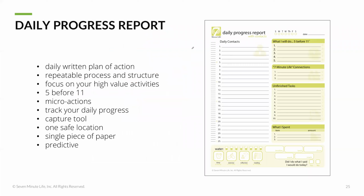Next week, we're going to be talking about the key tool, the daily progress report. This is where you create your 5 before 11 list. These 7-minute life connections. If you're in sales, that's where you think about prospects that you want to call or networks that you want to be a part of. But I also use this to be very intentional about who I want to stay connected to, like a friend. You know, we just forget. We just forget to call our friends.